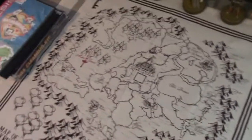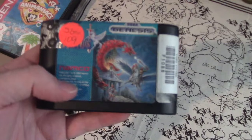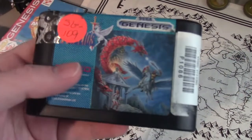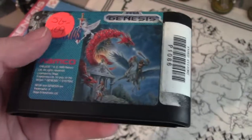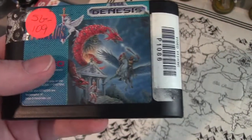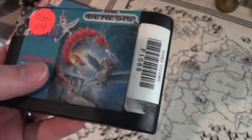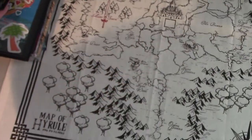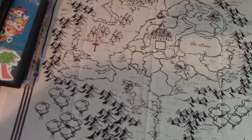Also at the same store, I picked up a really dirty copy of Philios. This is a little shooter on the Sega Genesis, but I got it for a decent price because the cart's in awful condition with all these rental stickers and stuff all over it. But it plays fine, so... And I don't really display my loose carts, Genesis games anyway. I put them in an old cassette tape holder.